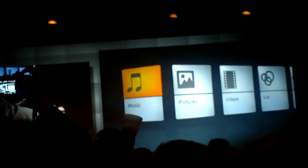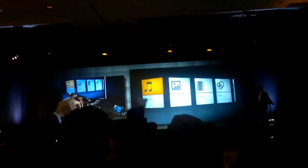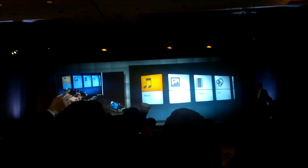So this is the HD dock. This is the entertainment center you're seeing here. It's just a phone in the dock. Here's the dock. It just looks like any of our regular docks, except that it's got 3 USB ports, an HDMI out, and of course charging.